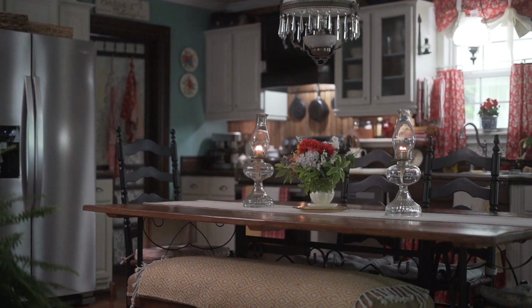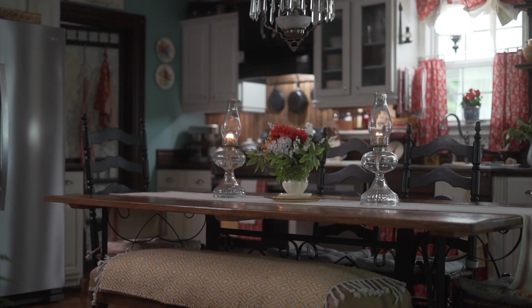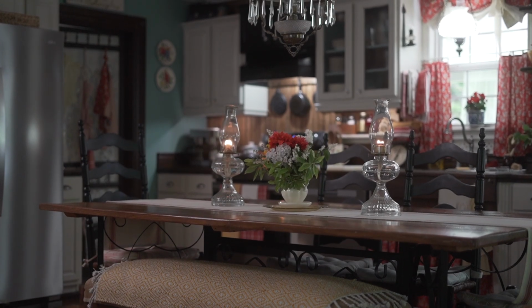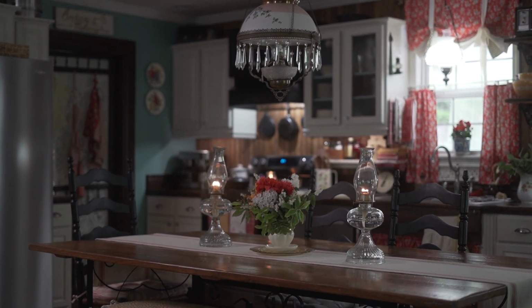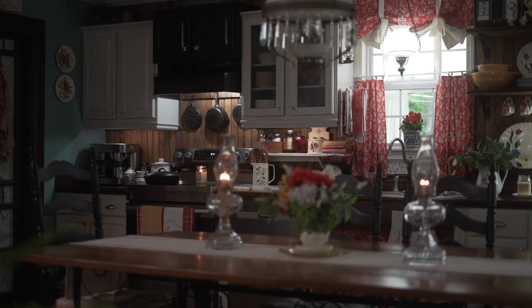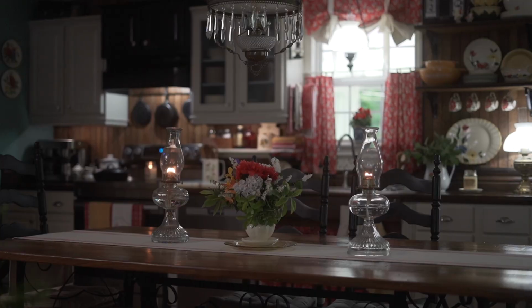I've really been enjoying my kitchen this spring with just a few seasonal changes. I made a new sink skirt and cafe curtains out of a sweet red floral. I made a floral arrangement out of flowers from Mother's garden, added a runner I made years ago, and basically just rotated and moved a few things around like I always do.